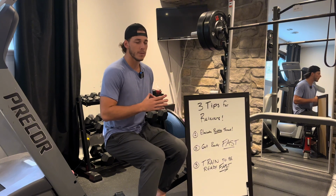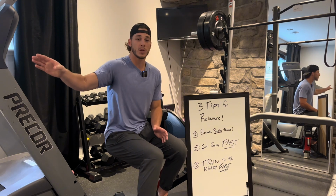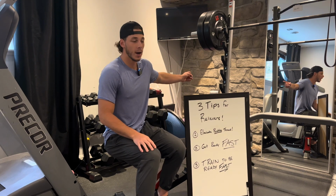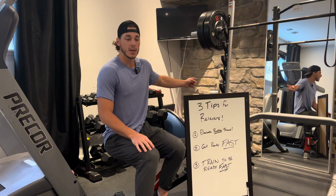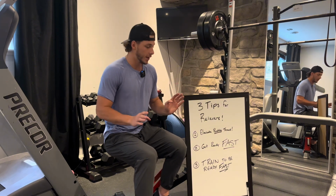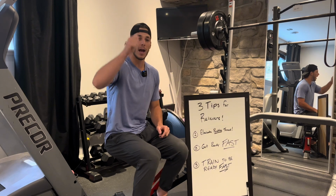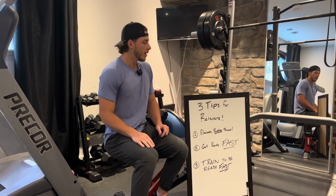The most important thing to remember: you have 8 pitches when you go out there. These 8 pitches count in your warm-up, right? So if you need 20 pitches, you only need 12, and then you have 8 on the mound. That's 20. All right? So you don't have to be ready when you say you're ready and you lift your hat, right? You can just go.